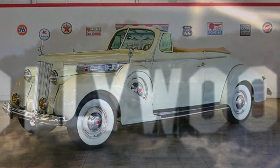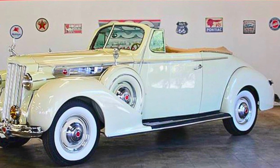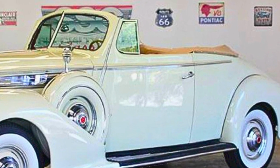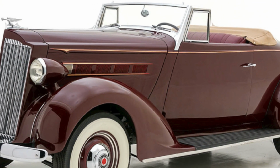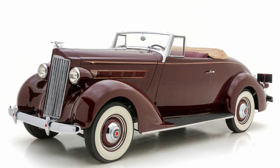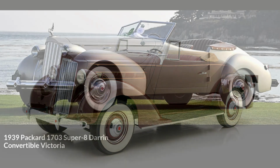By 1937, Packard turned out to be Dutch Darrin's chassis of choice. He would start with Packard's like these examples and totally rebody the Packard and turn them into Packards that look like this.